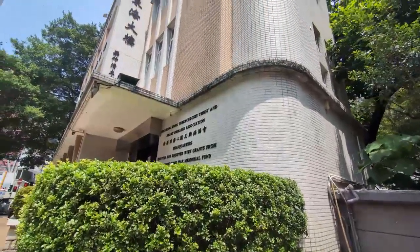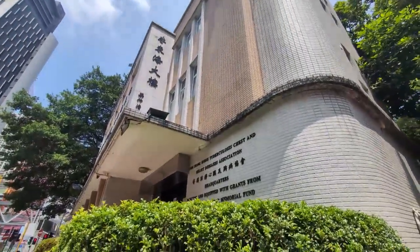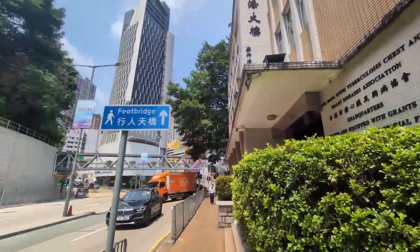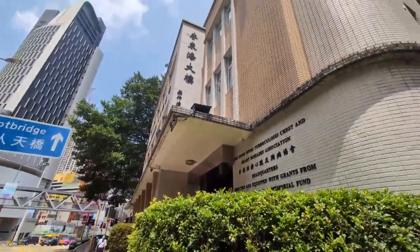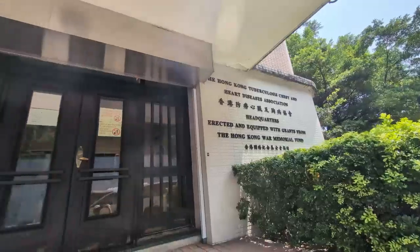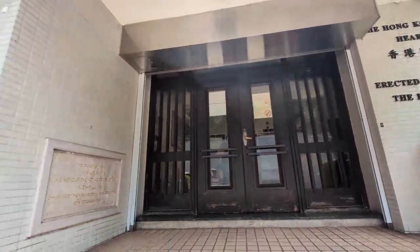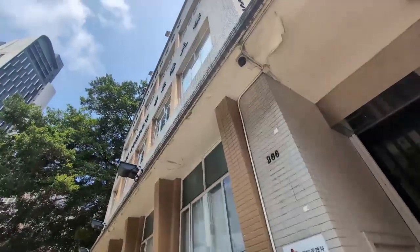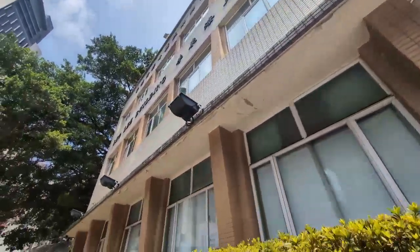The next stop on the Heritage Trail is the Wan Chai Tuberculosis, Chest and Heart Disease Association, located at 266 Queen's Road East. Built in Bauhaus architectural style in the 1950s, it was a former Royal Navy hospital and is now part of the Ruttonjee Hospital.